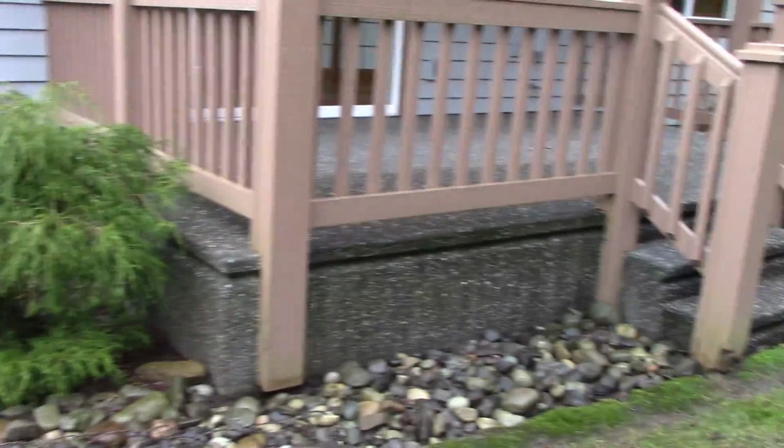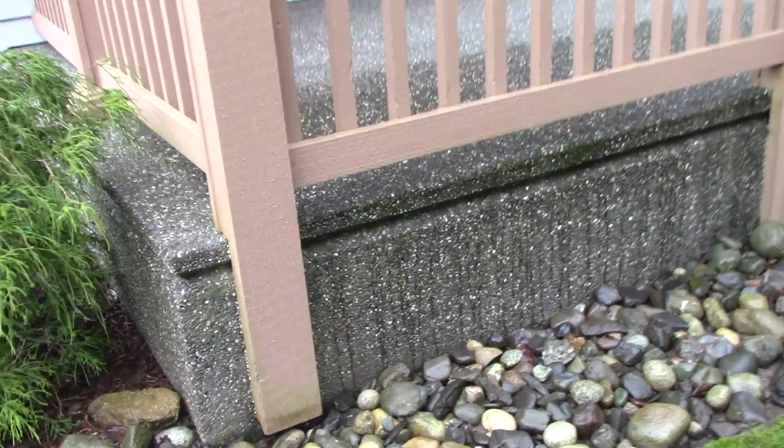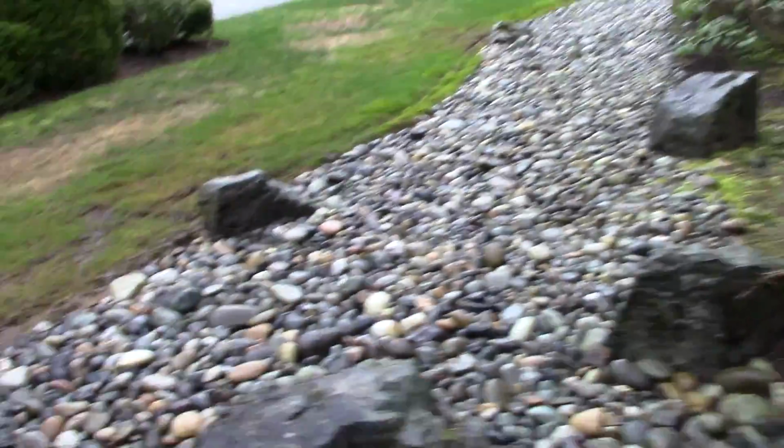And so we're going to be doing some pressure washing. See, there's some green stuff growing on there. Right now, it's kind of doing a property inspection, seeing if everything's okay. We're going to need some gutter cleanout, planting some trees up front. See how muddy it is there.